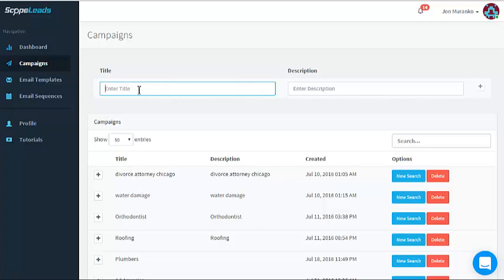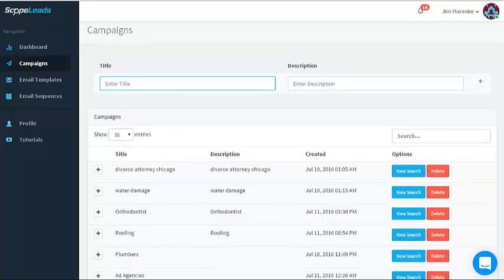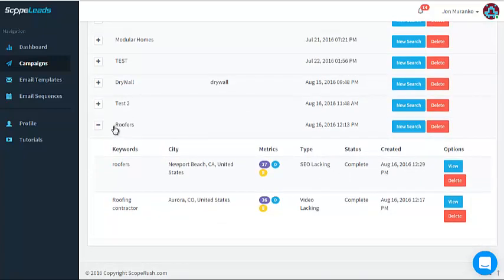If you're going to do a new one, you can see here we've done divorce attorney, water damage, orthodontist, roofing, plumbers, etc. I'm going to show you one that we're already working on, which is roofers, just today. So this is a new search. We just did roofers in Newport Beach, and it pulled 27 new leads for us, the type of people that were lacking SEO or had poor SEO. This one was in Aurora, Colorado. They had problematic video. There were 36 leads that had no video.